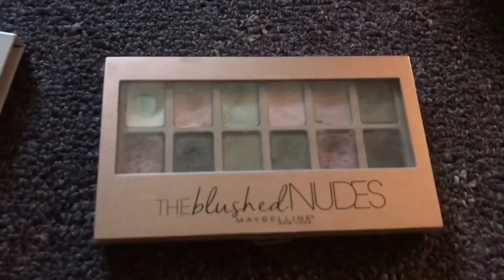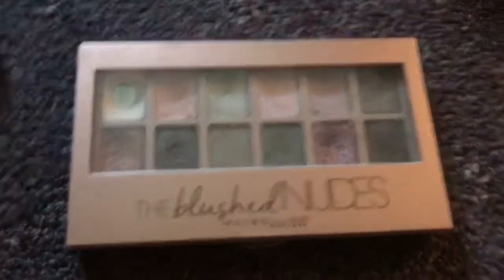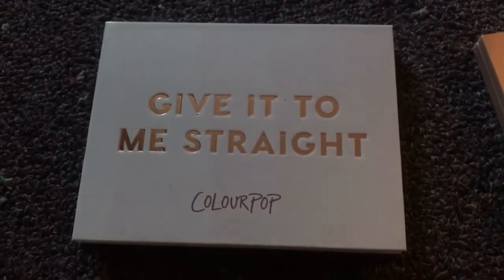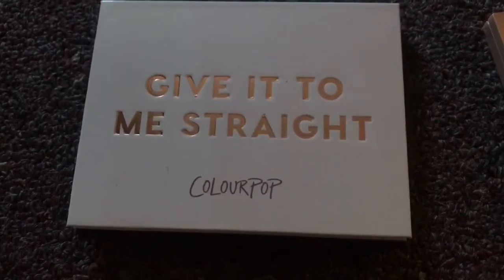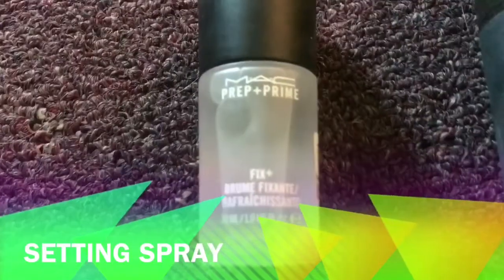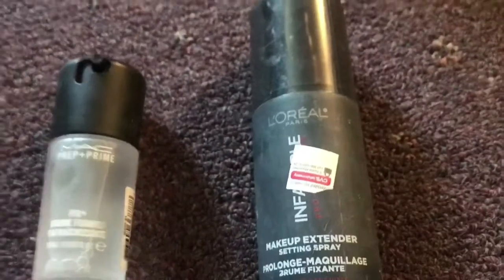And then there was the Blushed Nudes by Maybelline. And I have this other eyeshadow palette called Give It To Me Street by ColourPop. We have MAC Fix, what's it called? MAC Prep and Prime. And we have the L'Oreal Infallible Setting Spray.